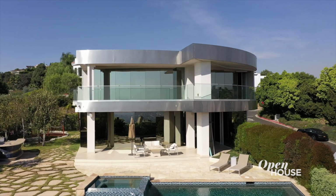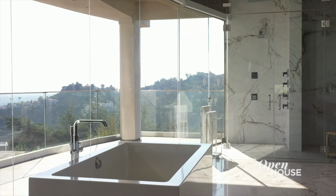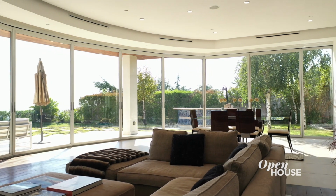I really hope you enjoy this property, a custom modern home that the owners and the designers put so much heart and effort into making sure it's just perfect.